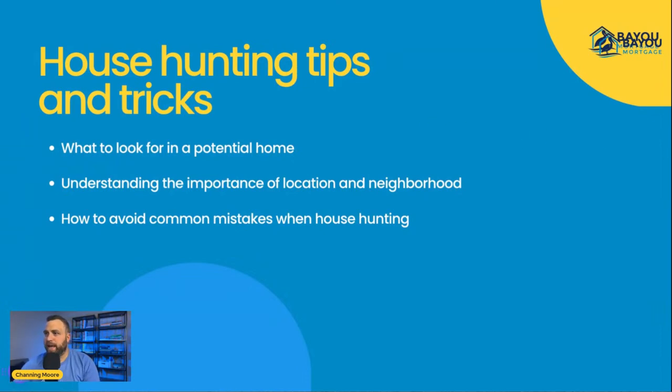Have an understanding already going into it of the areas we're willing to look in, all that good stuff. So once you've found a house, you're going to make an offer. Your agent, if you're working with one, is going to help you make that offer. They're going to want you to make a competitive offer. A lot of times what I see is people want to offer like $20,000 less than the house is listed for.